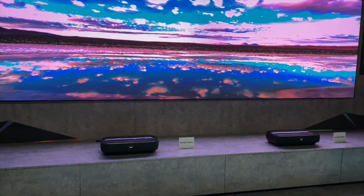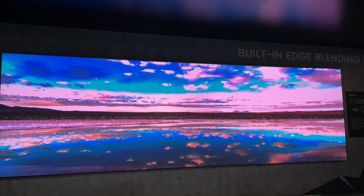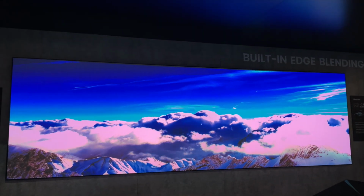Now, Hisense also had some pretty cool stuff. The most iconic thing that I remember is that they had this big laser. Imagine if they just had a huge laser. What I'm really trying to say is Hisense is into their laser projection technology, and they had this one section where it was two separate laser projections. It was like a dual setup projecting one image. It was like stitched together.